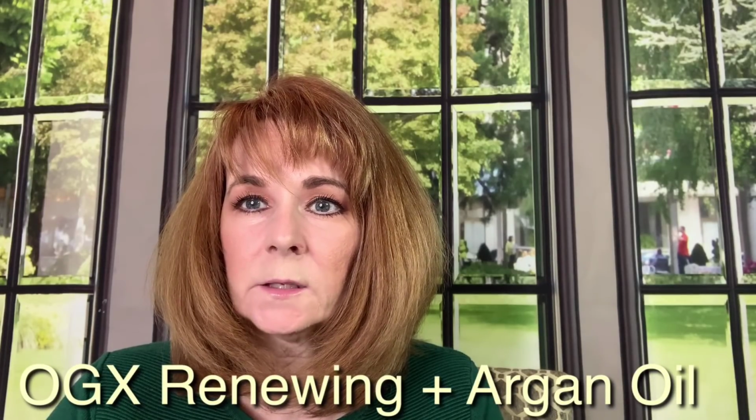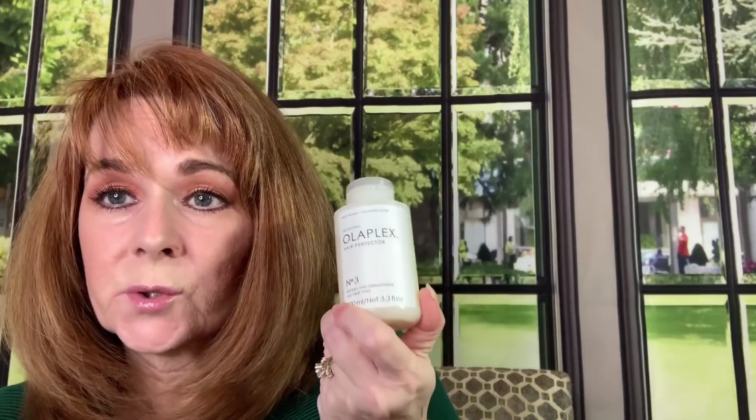Shampoos. So I've tried a lot of shampoos this year. I've tried Dry Bar, I've tried Coarse, I have tried the OG RX from the drugstore, that Moroccan oil and coconut oil brand. And my favorite has definitely been the Olaplex line. So this is number 3. This is the Hair Perfector. I'm also using the number 4 and the number 5. So I use the conditioner, and I use the shampoo, and I'm using the Hair Perfector.